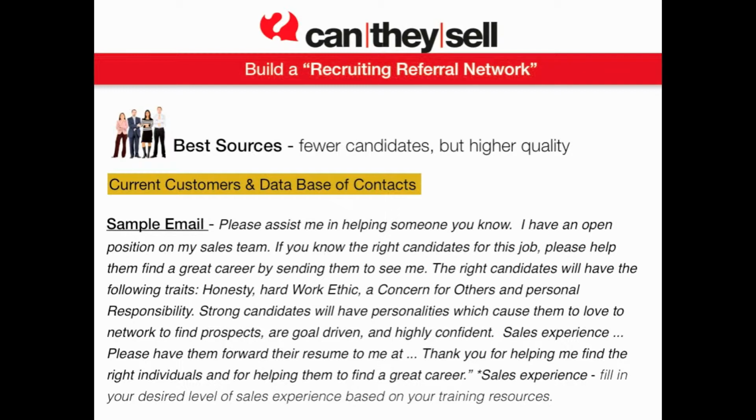Strong candidates will have personalities which cause them to love to network, to find prospects, are goal-driven, and highly confident. Type in the sales experience that you desire. Please have them forward their resume to me at, and type in your address. Thank you for helping me find the right individuals and for helping them find a great career.